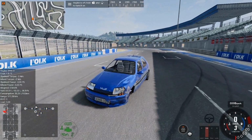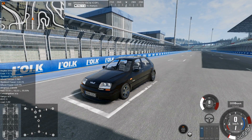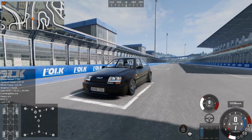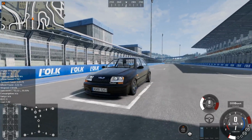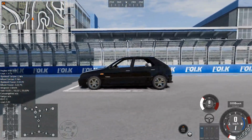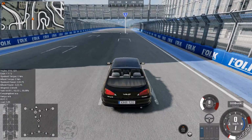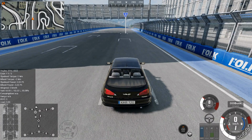Where's it gone? And here we have it, the ultimate driver's dream inside BeamNG, and honestly this car looks so good. I love the splitter on the front, I love the design on this, I love the side skirts, I love the way that it looks so low and wide. It's just beautiful. So let's give this car a proper thrashing.